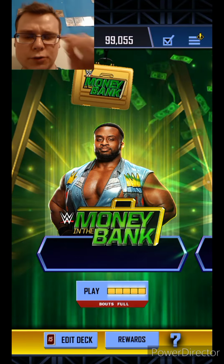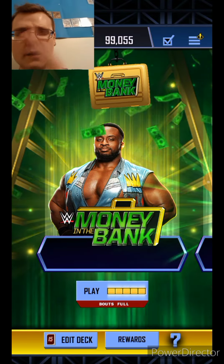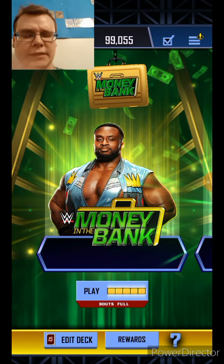And the next one is the money bank, which is pretty broken. Of course, you can get tons of super coins, which is in money in the bank, TBG, Team Stomper Ground, PvP campaign and bundles and stuff.